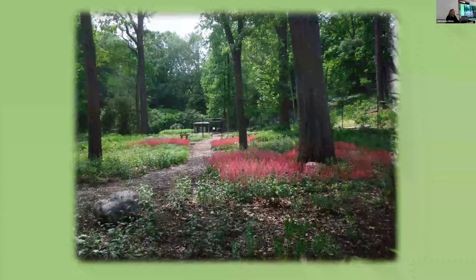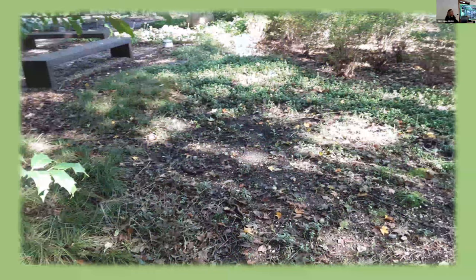So we had, unfortunately, an outbreak of one of the fungi in the coral bells right there, and also the Phlox stolonifera. Once again, you're planting in patches, so it can wipe out the entire patch. So try to do smaller patches if you're going to do a project like this.